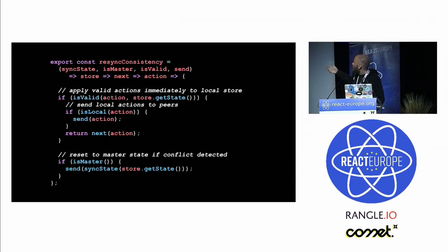So now effectively we can build a very simple naive middleware which goes, okay, as soon as I get an action, doesn't matter where it's from, whether it's a local action or a master action, I am going to apply that to my local store. So I've got rid of the latency. I'm immediately going to see the effects of my local actions. And then if I'm the master and I notice that I've seen an action that is not valid, if I've seen an action that I can't reduce given my current store, but somebody else has already reduced it and sent it to me, then I know I've seen a conflict, right? I know that someone has reduced this somewhere locally, then they've sent it to me and I'm not going to reduce it. So I've seen a conflict.